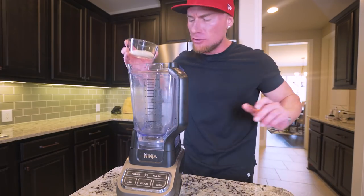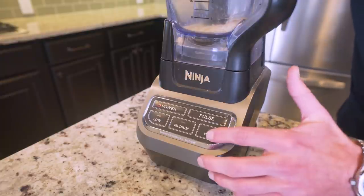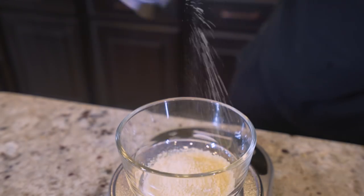But if not, you know, I mean, you don't gotta. We'll just pour it down in there, toss the lid on, and then literally, we only gotta blend this for like 20 seconds. And check it out. That is just how we want it.